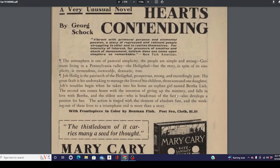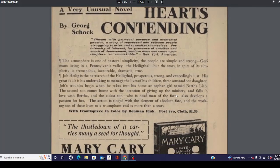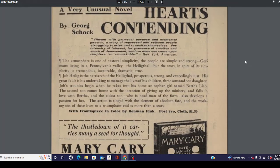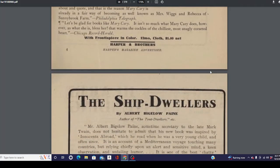As you can see, there's not many articles in this magazine. It's all things to buy. Basically, they want everyone to buy things. And so that's capitalism. A very unusual novel. Hearts Contending. And somebody is walking in the door right now every time I try to do a YouTube video. Hearts Contending by George Schock and Mary Carey. A book called Mary Carey by Kate Langley Bosher. Interesting. Mary Carey. Why does that sound familiar?